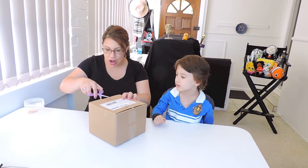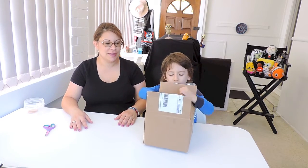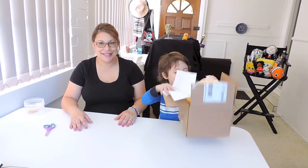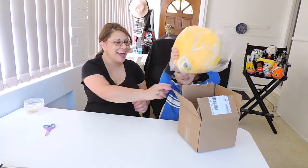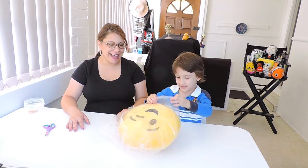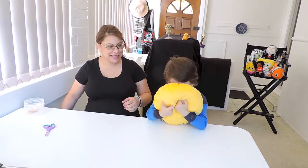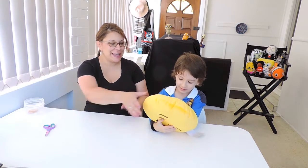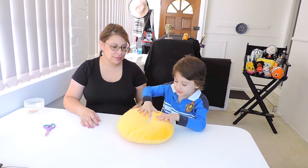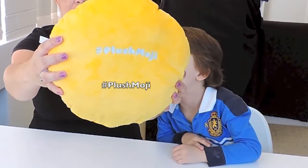It's too strong. Let's have the full experience of opening it. What is it? Look at it. Hello. Look at this. Plush emoji. Do you know what it is? Okay, got a name in it. Yep. I like this bit where it's embroidered at the back, plush emoji.